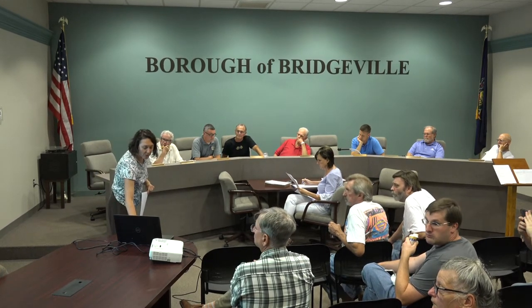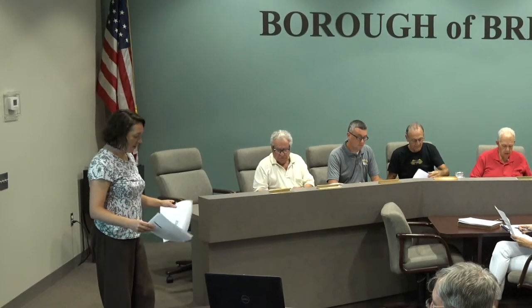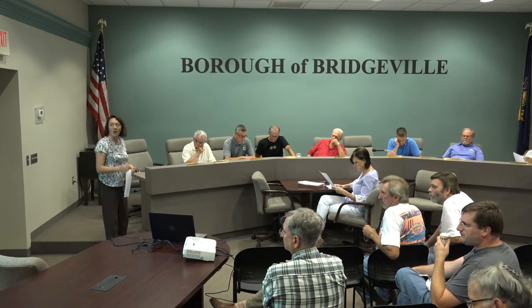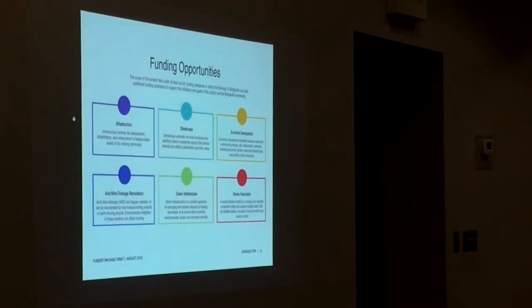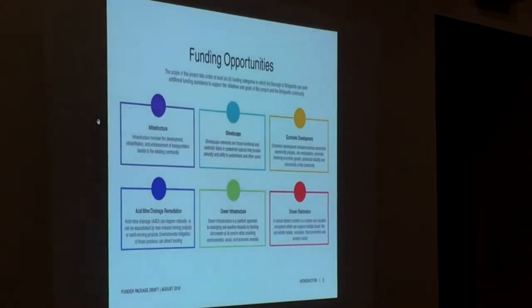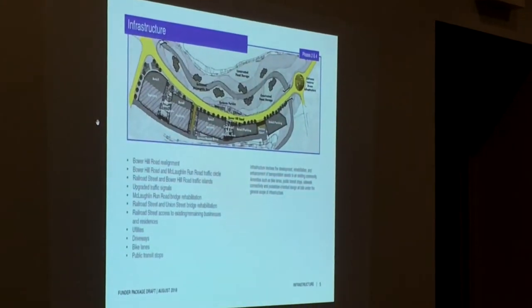All right. So from a perspective of areas where there are funding opportunities, we see that there are really six kinds of areas. And this is in the packet, on page three. There are six components. They range from infrastructure, the streetscape, economic development, the acid mine drainage remediation, green infrastructure, and stream restoration. And again, these were all looking at how these kinds of improvements or enhancements better the community as a whole. And so as we dive into each of these, we're thinking about the possibilities for infrastructure as the first one.